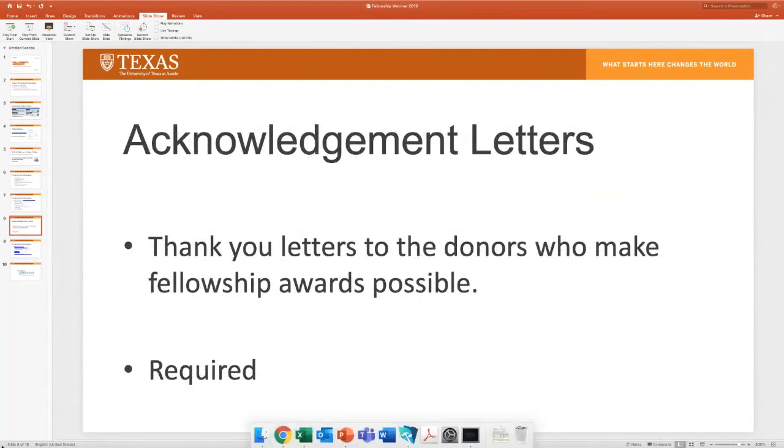One important thing to know is that the majority of our fellowships are available as a result of the generosity of donors and alumni. As a result, if you receive one of these fellowships, you will be required to provide an acknowledgement letter thanking the donors for making these awards possible. There may be additional requirements depending on the funding source for your particular award.